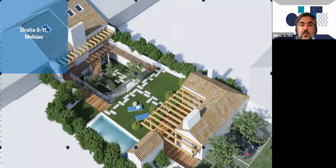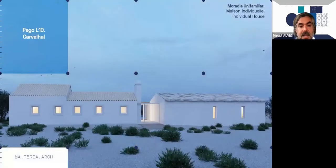This is in Melides, which is also already Grândola, so another area, but also has a lot of interest, especially for tourism purposes. And this is for a French client, and we are rebuilding 4 apartments plus 1 annex, a swimming pool, and a very nice garden in the historical center of Melides, which is a very, very tiny village, but very, very nice. This is a house for a Belgian couple that we are renovating and expanding in Carvalhal. So this is like 5 minutes walk from the beach. A lot of people want to have houses here, so it's a very beautiful area.